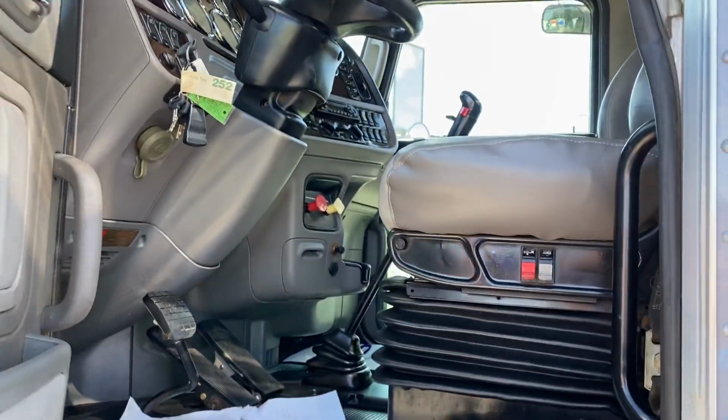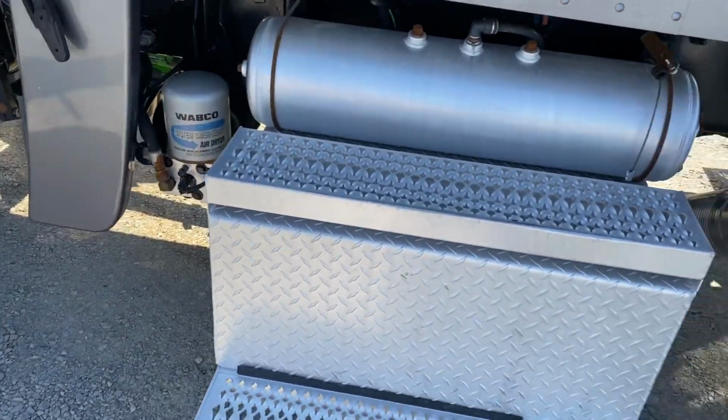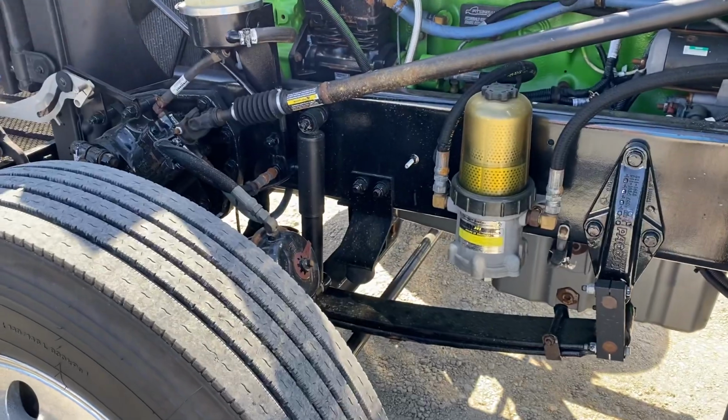It does have the platinum interior as well. Southern truck, so there's no rust on it anywhere. Good steer tires, good drop tires.